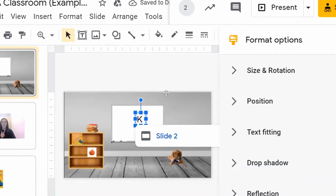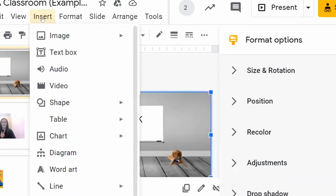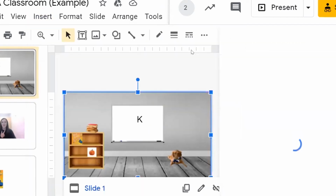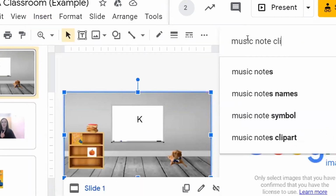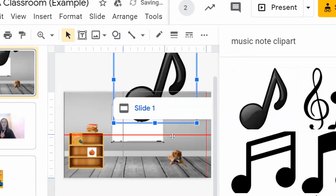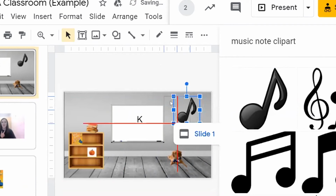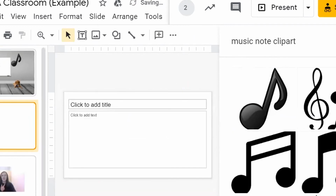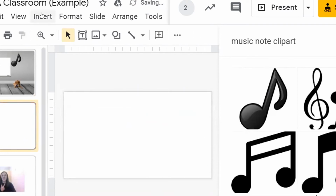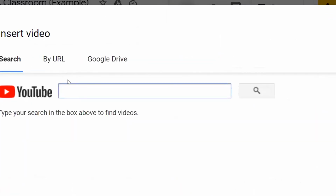Now to link to a YouTube video, let's say this book, for example, or I'll do something else. I'll add in the music note. Add in our music note here. I'm going to link this to YouTube. So what I need to do is I need to insert a new slide again. And then I'm going to go back to insert. I'm going to go to video. I have to hit back because I want to look through YouTube. And I'm going to find my song, which we're working on K. So I'll find that song.